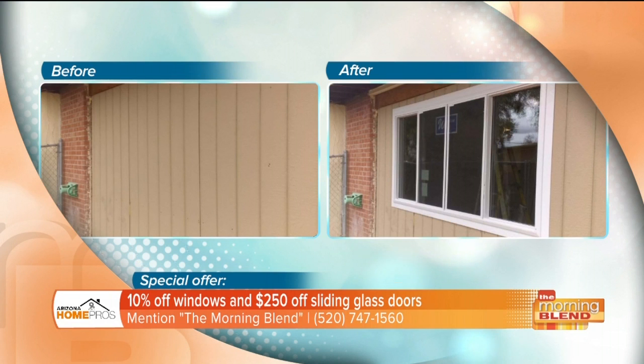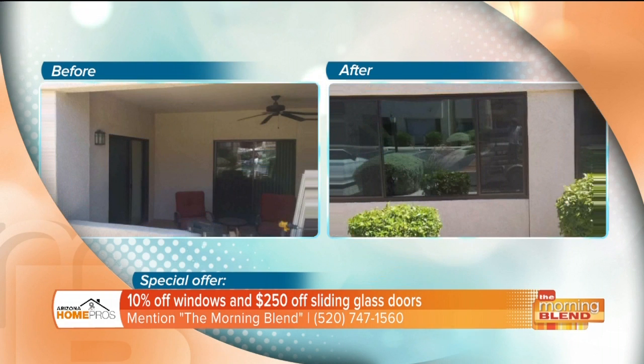So, because I'm all about light coming into the house. I mean, it just makes it cheery. It's a huge upgrade, especially for resale, if you're thinking about doing that as well. This is another great example. What's the difference between these two windows?